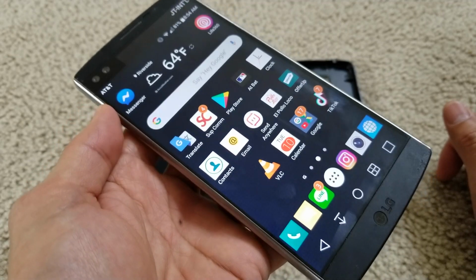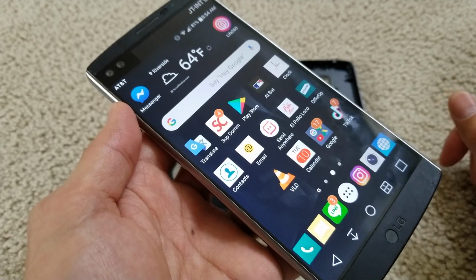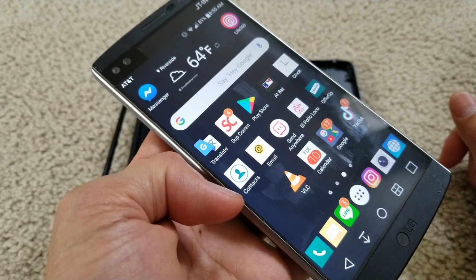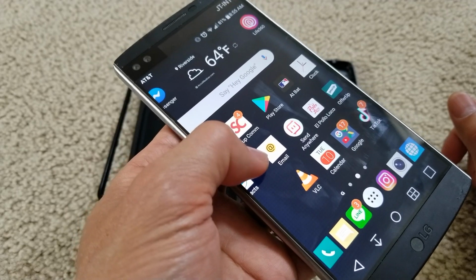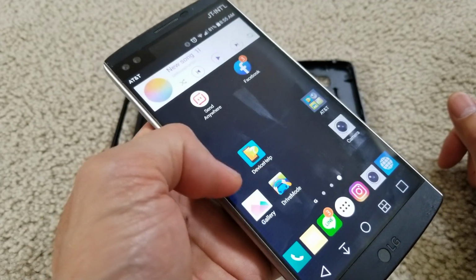Alright, so yeah, that's basically it. If your phone got stuck on an AT&T logo or T-Mobile logo or Verizon or Sprint PCS or Cricket or Metro PCS, US Cellular, you just need to reboot it or restart it.